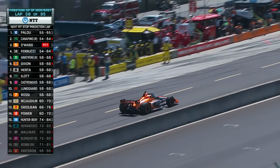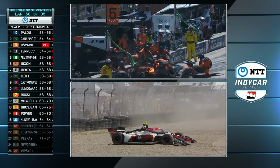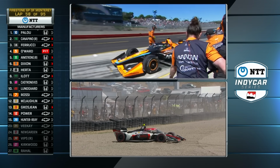Oh. Hey, Palou has already gone past pit road, guys. Oh, yeah. But O'Ward is on pit road in time. If this winds up being a caution, this could flip it for Pato O'Ward and Arrow McLaren, still looking for their first win. Oh, no. And that is the caution.